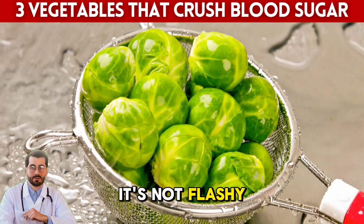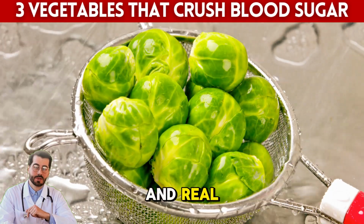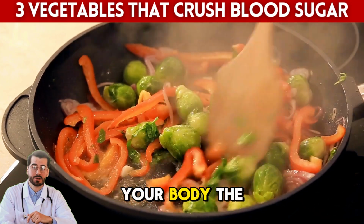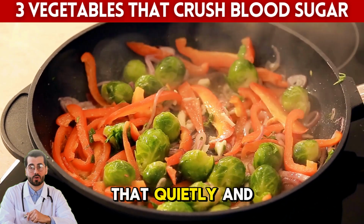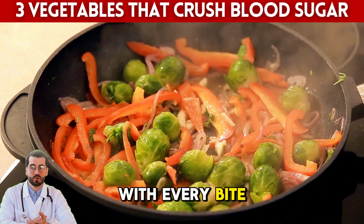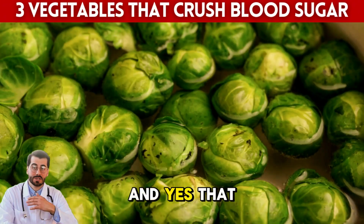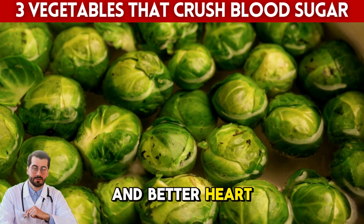It's not flashy, but it's powerful and real. Because sometimes it's not about doing more, it's about giving your body the right kind of help. And kale does that quietly and consistently, with every bite you give it. It also helps your blood vessels relax. And yes, that means lower pressure and better heart health too.